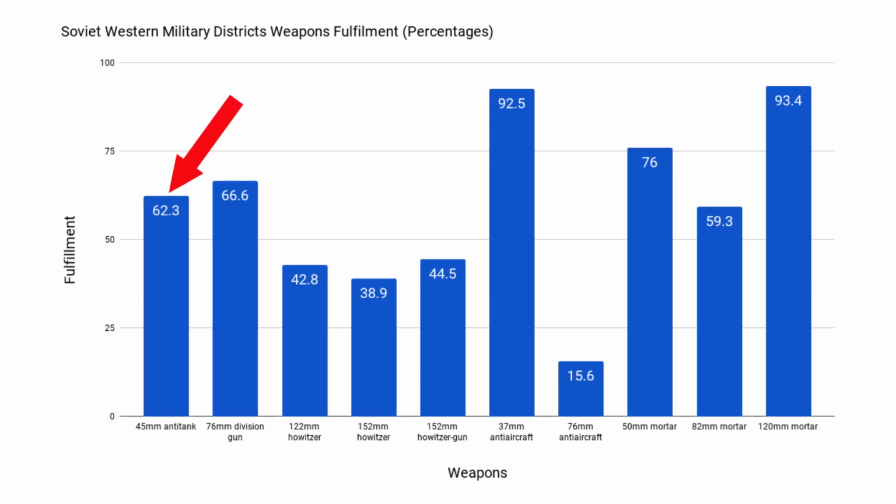In terms of 45mm anti-tank guns, units on the Axis Soviet front only had 62.3% of their weapons. They were, therefore, about to be attacked by panzer divisions and didn't have nearly 40% of the weapons that they needed to fight against them. In terms of artillery, Soviet divisions had 66% of their 76mm artillery guns, just 42.8% of their 122mm howitzers, and around about 40% of their 152mm guns. These were the guns found in rifle divisions, meaning that rifle divisions were missing at least half of their artillery.